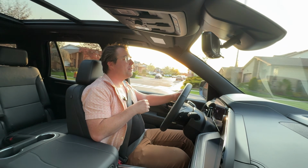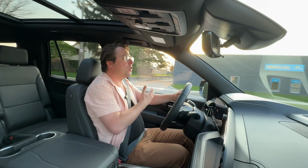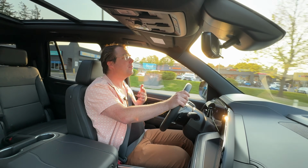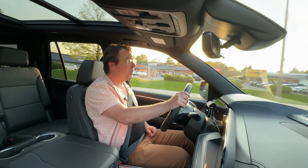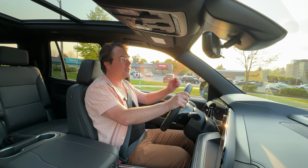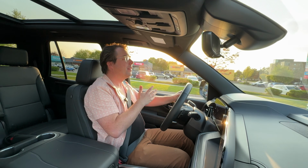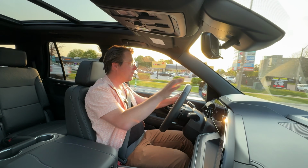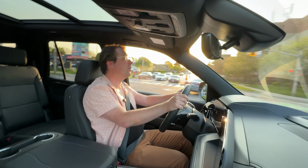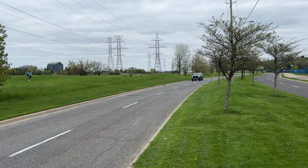This doesn't have quite the same shove immediately off idle, but it's a V8. It's so predictable. And the 10-speed automatic that GM uses is a good one. It's the same one that we know in Ford products, but as we've said a few times on the channel over the years, the Fords just aren't as well judged. This is a super smooth transmission. I never have any issues waiting for it to kick down. It shifts exactly when I need to. Overall, a very predictable powertrain.